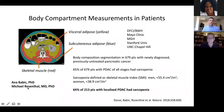Michael's a radiologist at Dana-Farber and Brigham and Women's Hospital. And what Anna and Michael did is use CT scans that allowed us to then quantify adipose and muscle tissue in patients. And we didn't devise this method. This method had been around for some time and was in many ways being used to study cachexia and outcomes in patients who had advanced cancers.